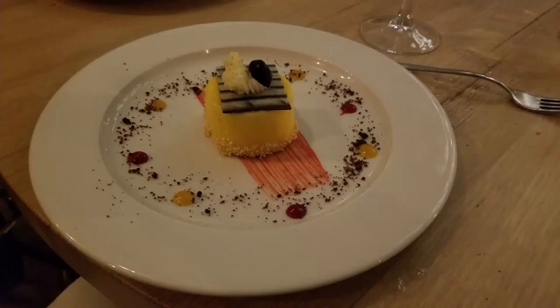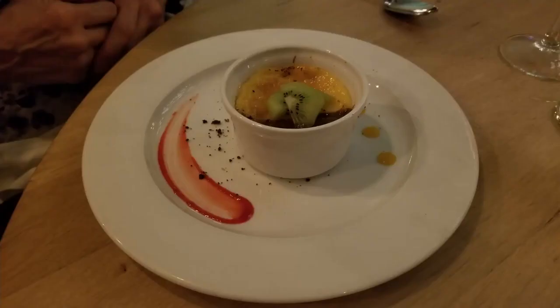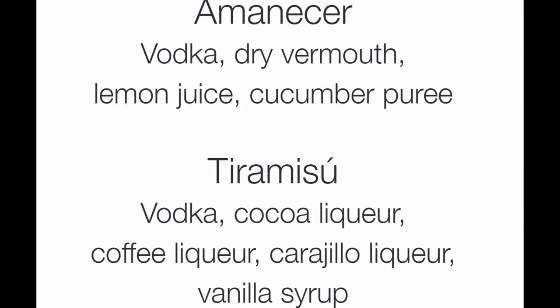You can see this is the passion fruit mousse, and it was very tasty. The little sauces around the edges added a variety of different kinds of character to it. And then this is the creme brulee. The red on the outside was like a strawberry sauce, had a piece of kiwi with it, and they were both excellent.